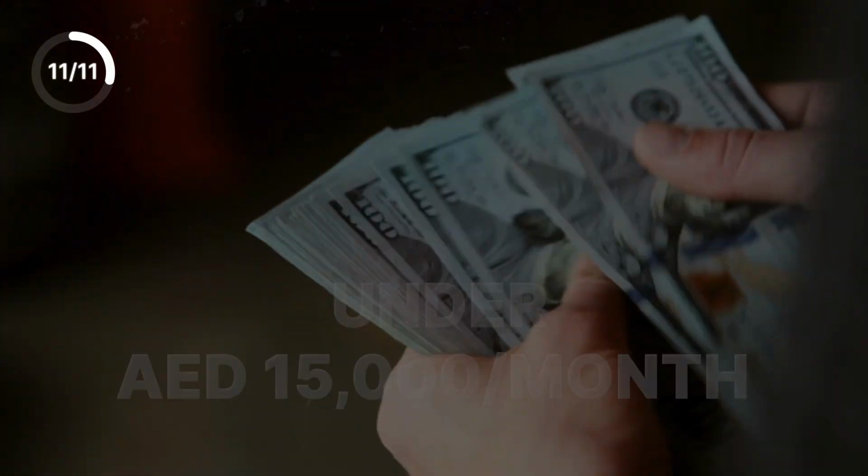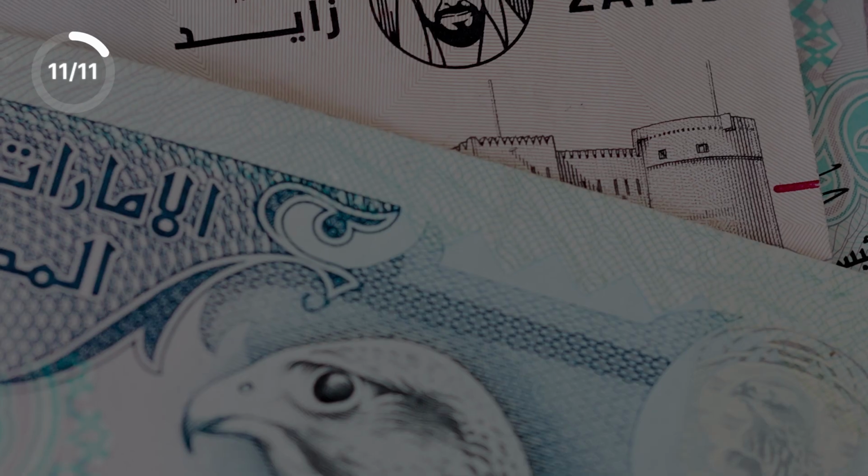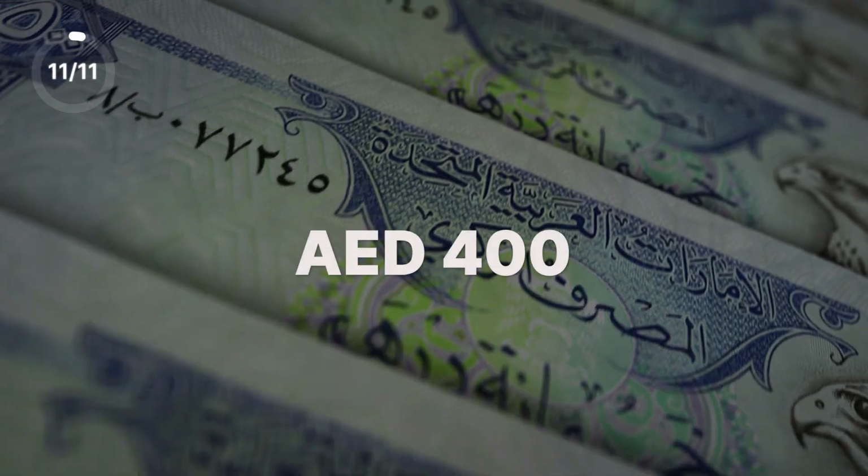It's the employee's responsibility to do this, and there are 2 prices that they may have to pay. If their salary is under 15,000 dirhams a month, they need to pay 60 dirhams. If it's over this, then they need to pay 120. If they don't pay this, then they will be fined in between 400 and 500 dirhams.